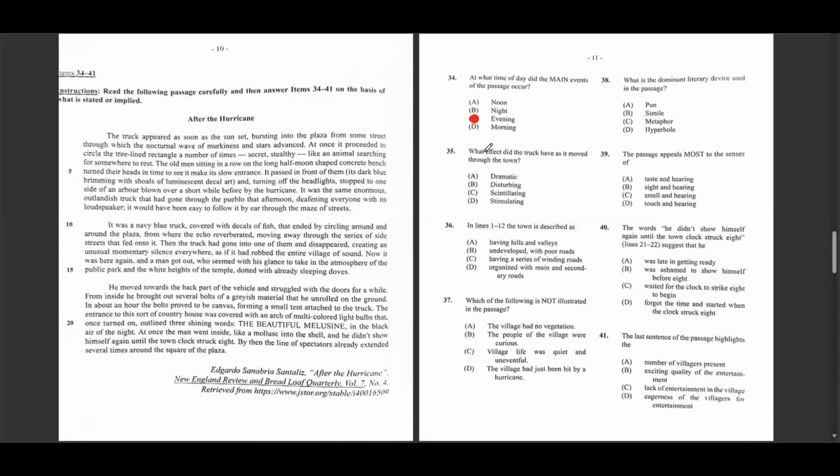Number 35, which effect did the truck have as it moved through the town? So what was the effect that the truck gave on the people? Dramatic, disturbing, scintillating, stimulating, right? The answer here will be option B, disturbing. If we look at the descriptions and how they felt. So you have, let's see here, it was the same enormous, outlandish truck that had gone through the Pueblo that afternoon, deafening everyone with its loudspeaker, right? So it was disturbing. It's not that they'd be like, wow, that's so nice. No, so you have option B.